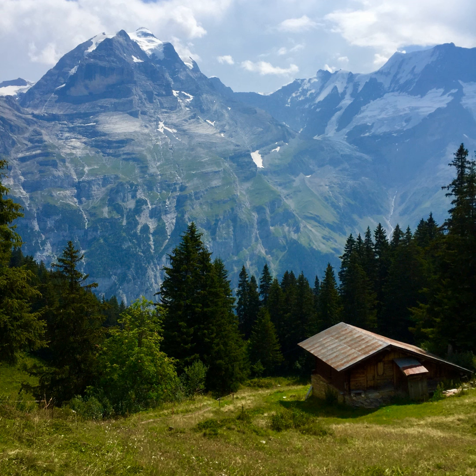Things to do in Gimmelwald and Mürren, Switzerland. Stunning Gimmelwald and Mürren. Itinerary for a quick trip to Gimmelwald and Mürren, Switzerland.